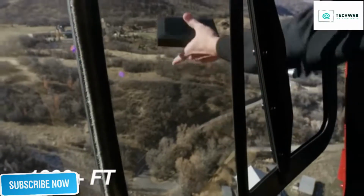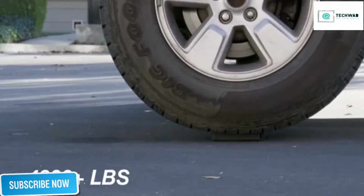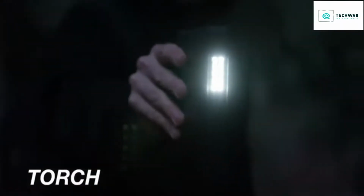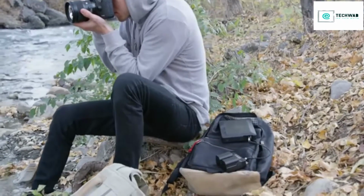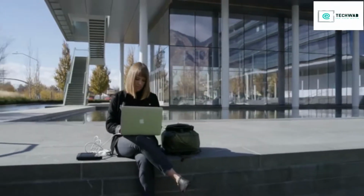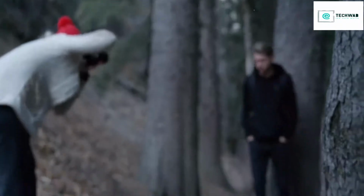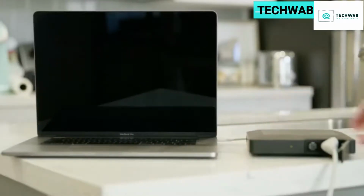It's 1,000 feet drop-proof rated and 4,000 pounds crush-proof rated. We've also incorporated an LED torch and strobe to help you find your way or be found in the dark. Your life is mobile. Free yourself from the wall. Go anywhere and charge anything.